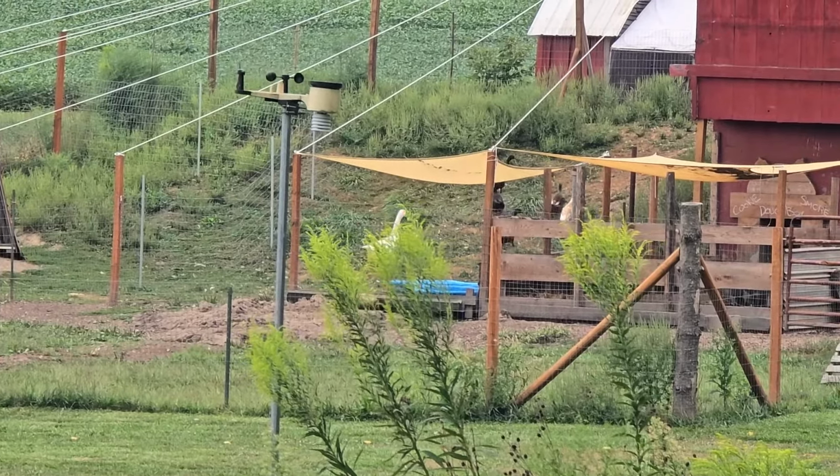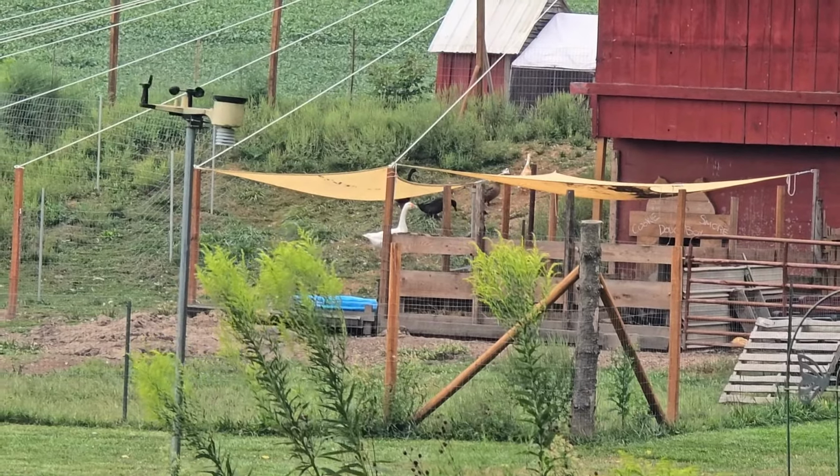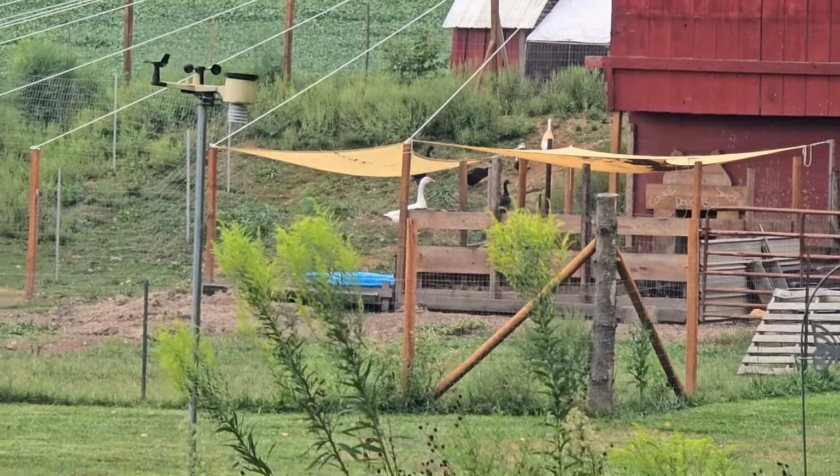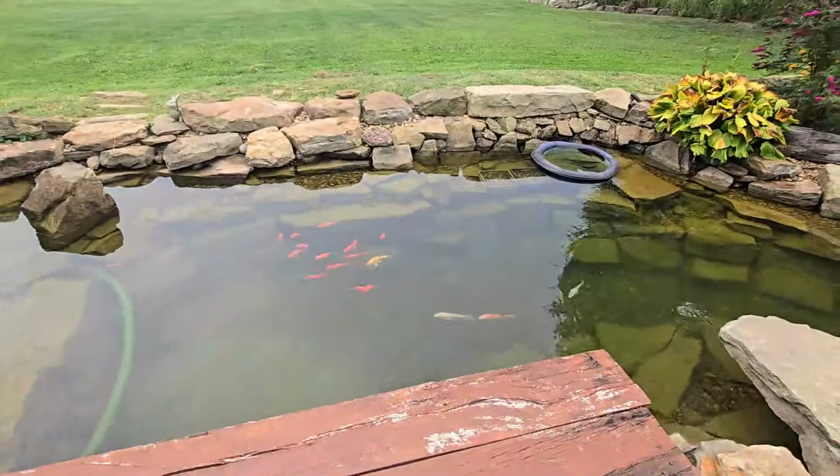He's out. Dabbles is free. I don't know why he wants to go uphill into the house. Come out into the field, bud. You're free ranging. Hold on, fishies. I'll feed you at the end.